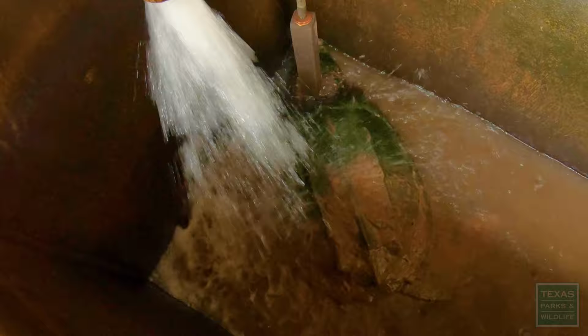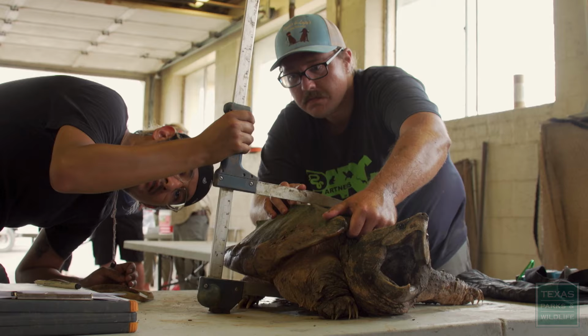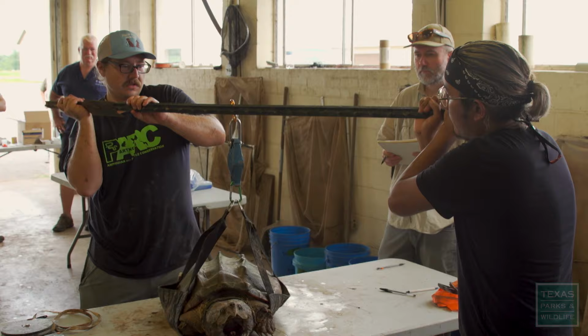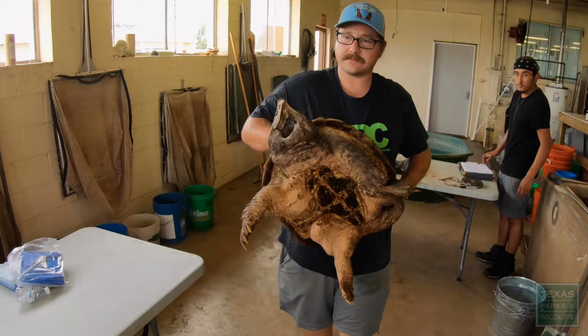They're very prehistoric. You can just tell by looking at them. They've got a lot of armor on them, like dinosaurs. It's been around a long time, and we don't want to be the reason that they're gone. So we're just working it out. We were able to get some genetic samples from across the range, through a population genetics analysis. So actually putting these guys back in the drainages from where they came from.